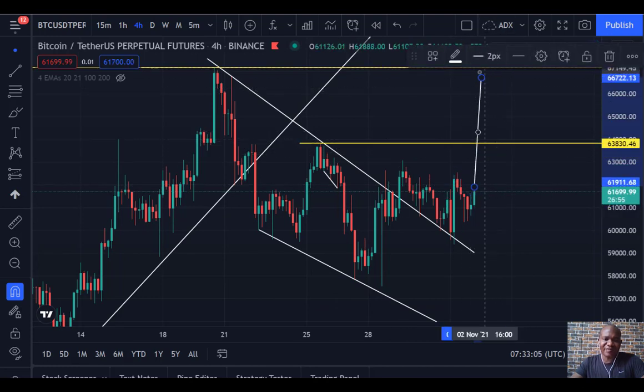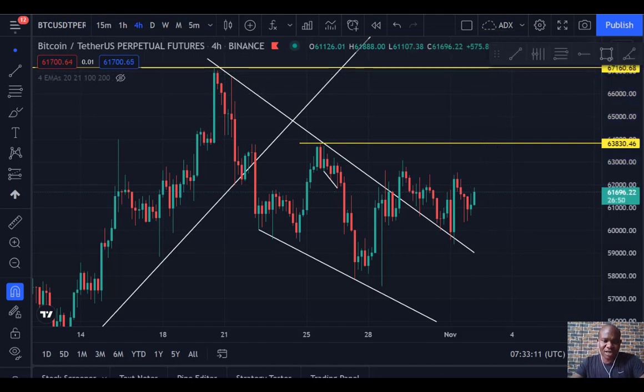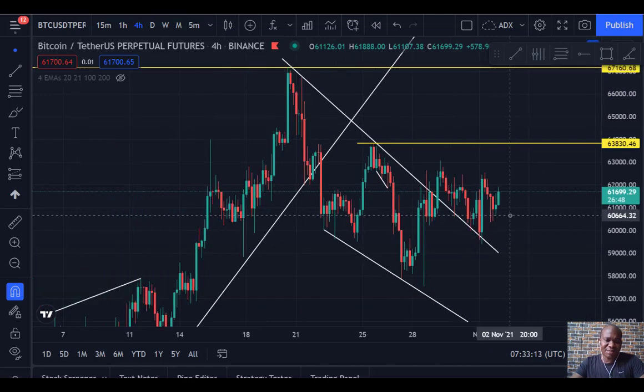So that means definitely you can see it's very close to the all-time high, which is likely to break the next all-time high, okay? But let's just have it in the back of our mind.